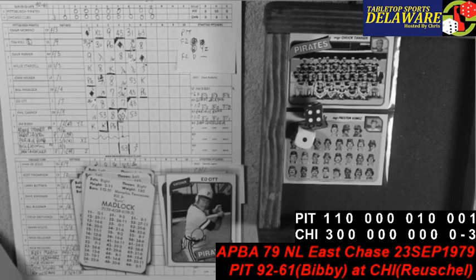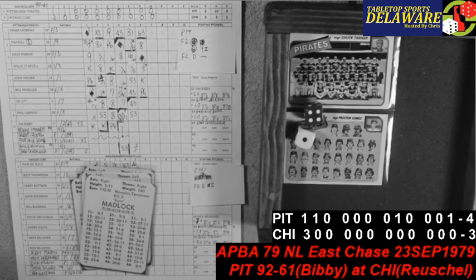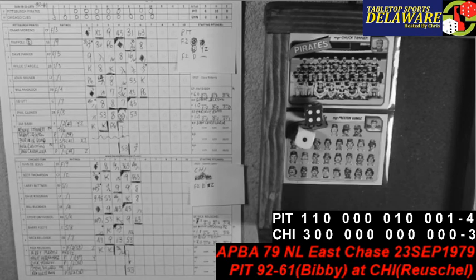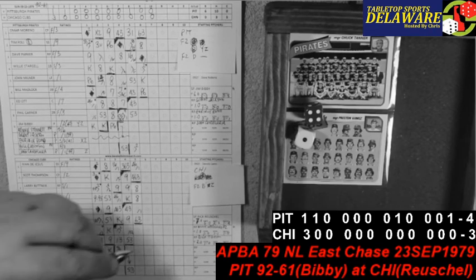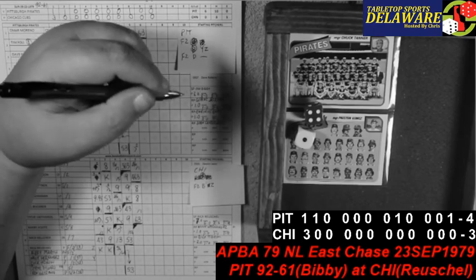Makes that a 4. And I need to move that further in again. There we go. Going to the bottom of the 12th inning. And we've got a new pitcher coming in for the Pirates. I wonder who on earth it might be. Kent Tekulve is coming in.